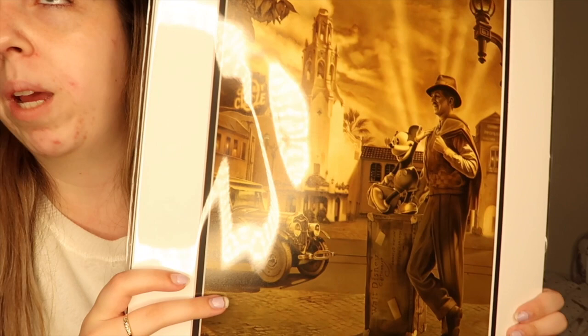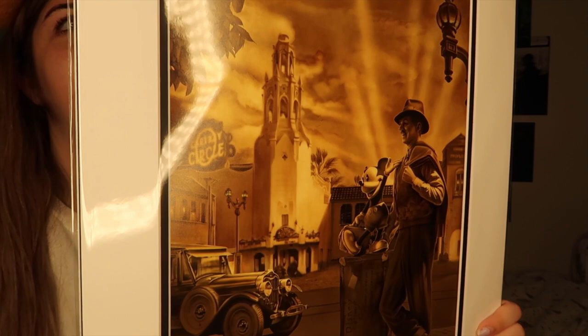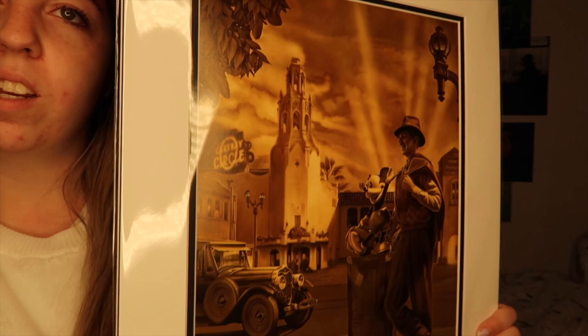And then, of course, have to add to the Walt collection. This is actually the same painter I got my other Walt one from. His name is Noah. That's all it says. Noah Fine Art. But it's Walt and Mickey, and it looks like Hollywood. So that's really neat.